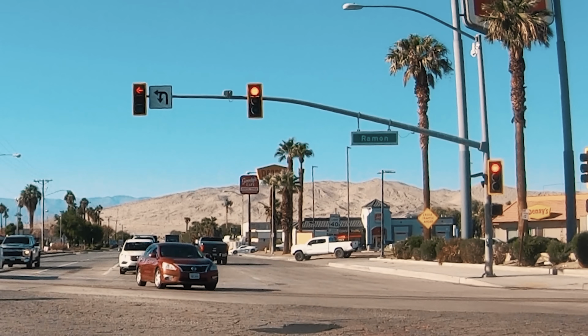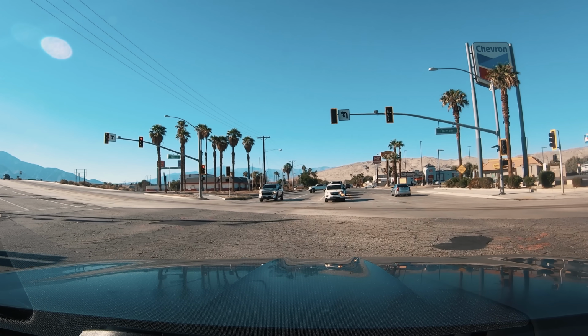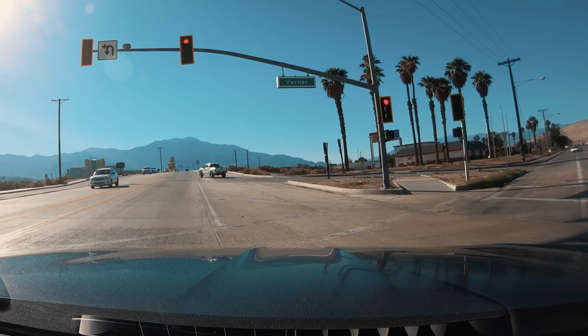I don't understand this. Is this like the American crossroads thing where you have to wait for people and then you go? I don't know. This guy seems to be going as well. They're going, everyone's going. What the hell is going on? Why do they have this system? Why can't they just have normal traffic lights?